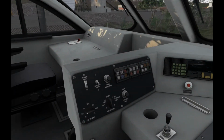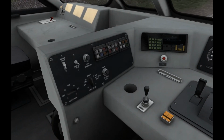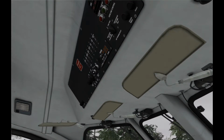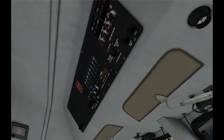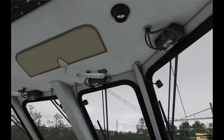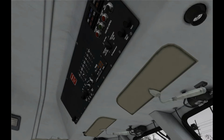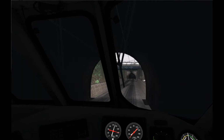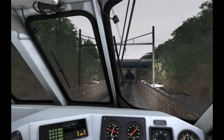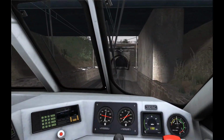Alright, where'd my cab light? This one was the cab light here. Evidently not. Do I have a button on my... So I can do this one. There we go. Use the keyboard shortcut when all else fails.